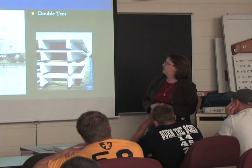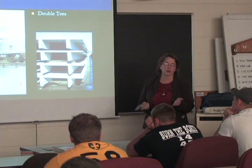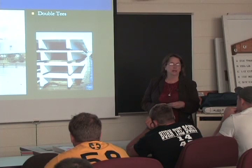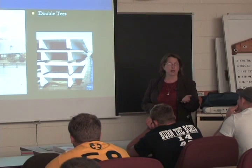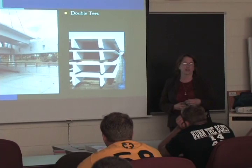There's also single T's, but we don't really see much of those used anymore. Those were used more like 20 years ago. So parking decks, gymnasiums, industrial buildings. Typically, you're going to see about a 60-foot floor span with those, say, in a parking deck. If you have a roof span, you might see as much as 100 feet with it.